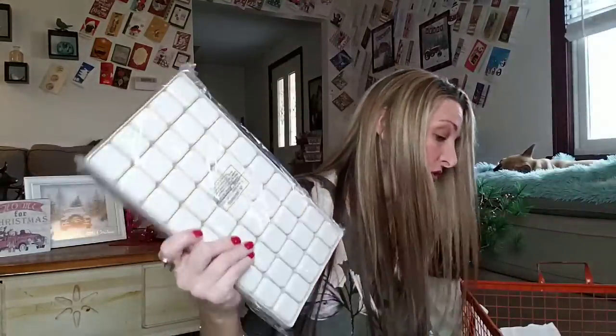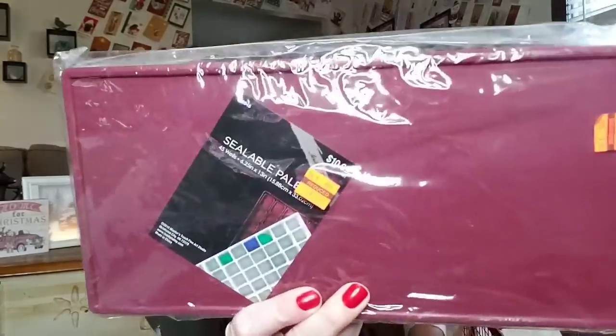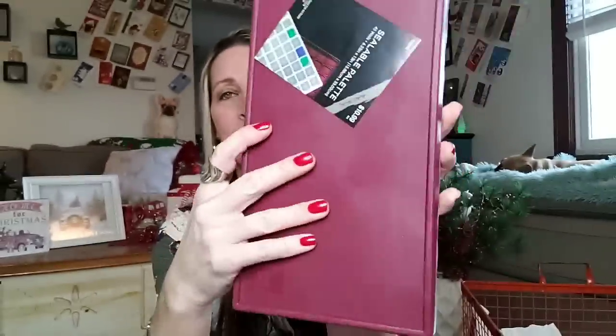This I thought was really, really awesome. And I know I bought, I think, three or four of these. I paid $1.09. It sold for $10.99. So look how cool that is. Let me open this one. I know I have one upstairs that's open. But so it has like a rubber lid.